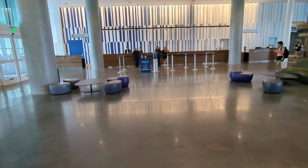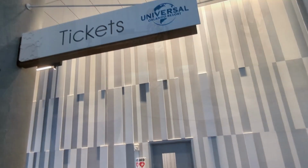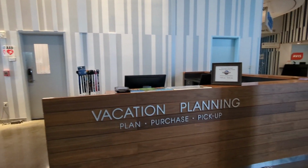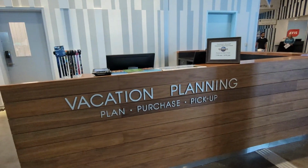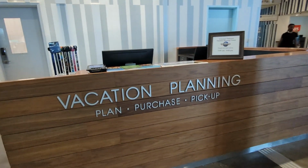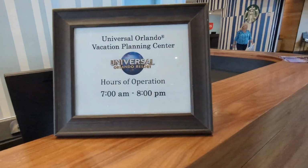All right, this is the main lobby. Check-in is straight ahead. The Universal desk is there and to the right. This is the Destination Universal Vacation Planning Center, where you can either pick up tickets that you've already purchased or buy ones fresh for your whole resort. They're normally open from 7 a.m. to 8 p.m. every day.